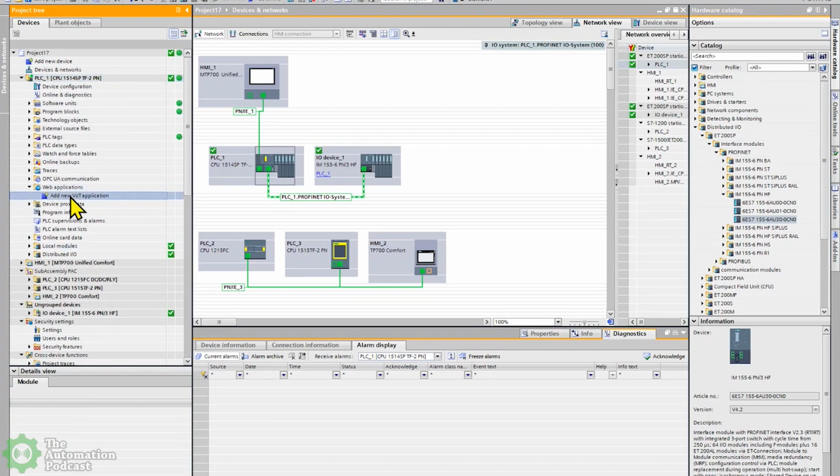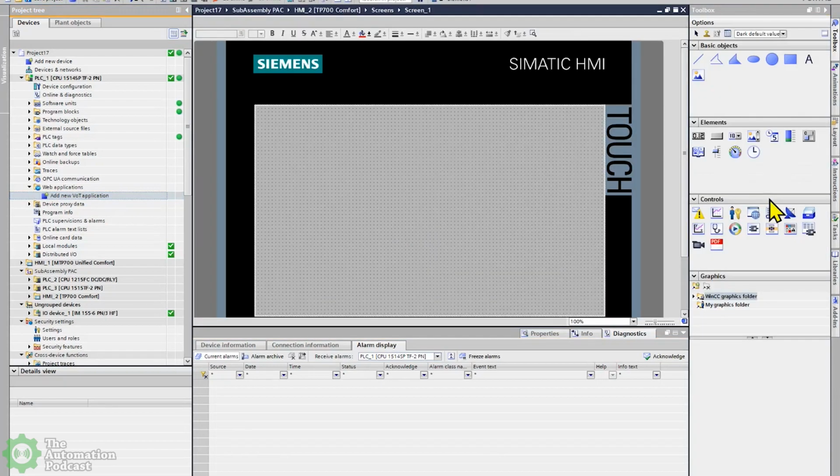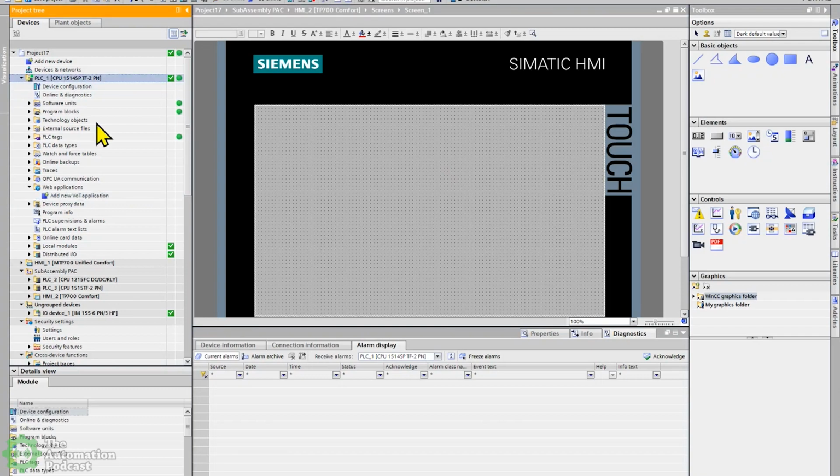Web application, add new view. And basically that editor is the same editor as I get from my HMI screen. It looks like this same editor, and I just drag and drop these objects on there. And now I have a web server capability of my PLC that's got a user-defined web page that I designed on it.